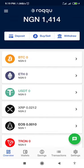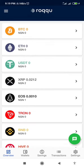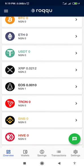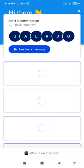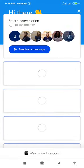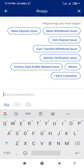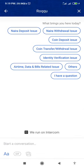I'll be starting with how to make your deposit on Roku. I'll be stating how to verify your account on Roku and how to go about your live chat feature. The live chat feature is one of the best on Roku. You get to chat directly with Roku's personnel and send them a message this way. Type your message and in seconds your issues will be resolved, say you have a naira deposit issue, naira withdrawal issue, and the likes.